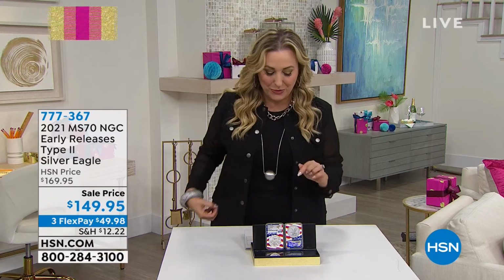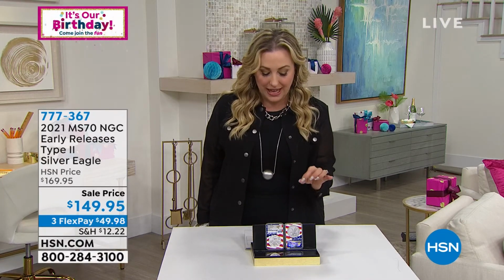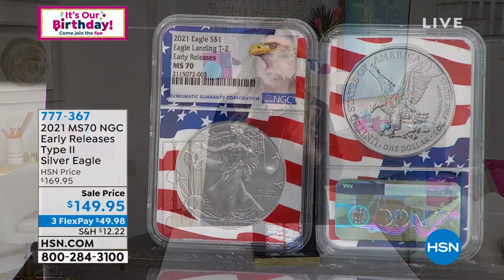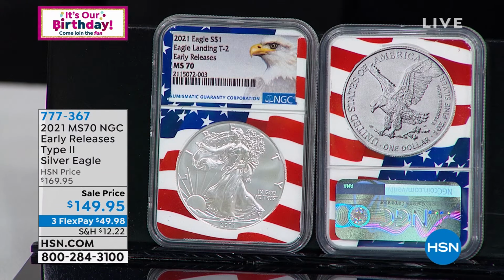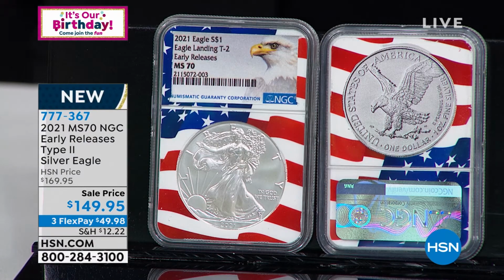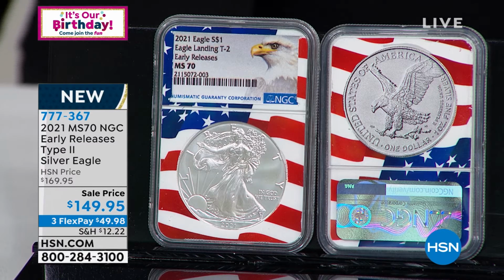This is the 2021 MS70 Early Release. The grading company is NGC, early release, and this is the Type 2 Silver Eagle that we're all talking about. But the early release is a different distinction, and it's also on sale, at 3 flex pay of $49.98. So, Mike, each time you have a new distinction, something else you add, it really adds to the value, right? Yeah, and there's no doubt about this.